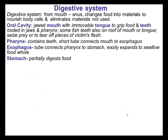The digestive system, it starts at the mouth, ends at the anus. Takes in food to help nourish body cells, and it helps to eliminate materials not used. The oral cavity consists of a jawed mouth. It also has a tongue and teeth for catching any food. Teeth in fish are not used for chewing. They are simply used to keep prey caught inside the mouth. The pharynx also contains some teeth.